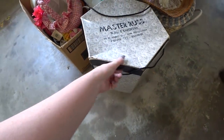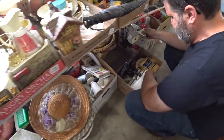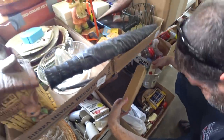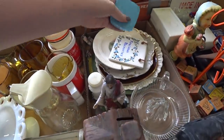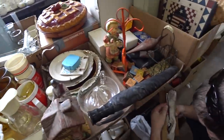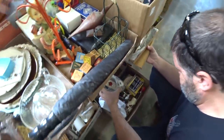Wig Fashions. Oh my gosh, and it is. It's filled with wigs. Master Russ. Master. I feel like if I don't peek through here, I'll be upset. What's this little Tupperware? It's like a little Tupperware tape dispenser or sticker dispenser. Maybe that's to label your Tupperware containers. What is that? Why don't you look for me, just in case.